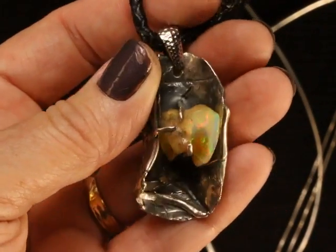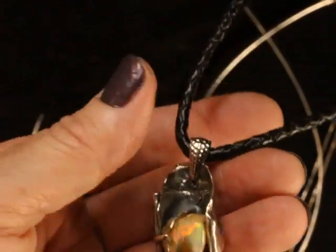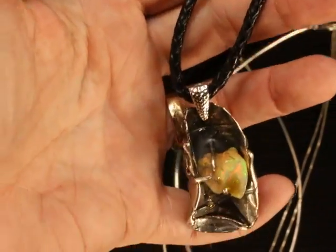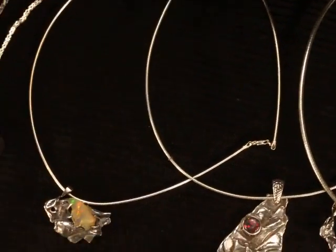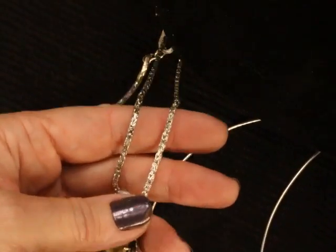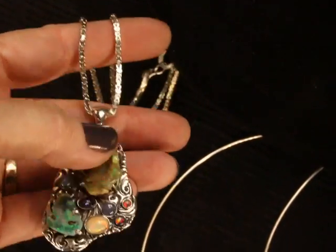I love to go out in nature and get an idea and come back and create it in metal and stone. This one is on a long leather necklace. This could be for a man or a woman. And I can also put a different kind of silver chain on that if you prefer. It could have this type of chain instead of the leather, a Byzantine thick chain.